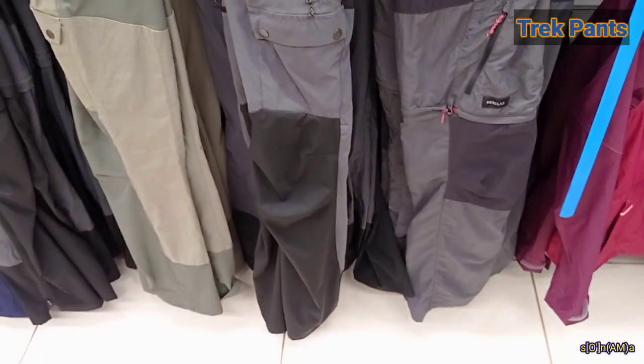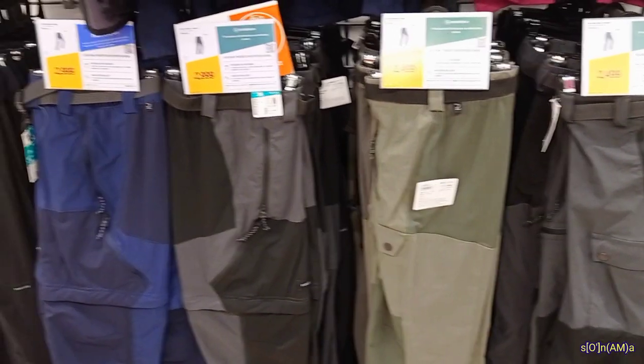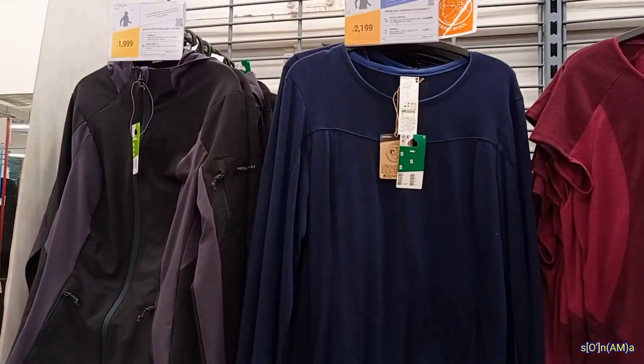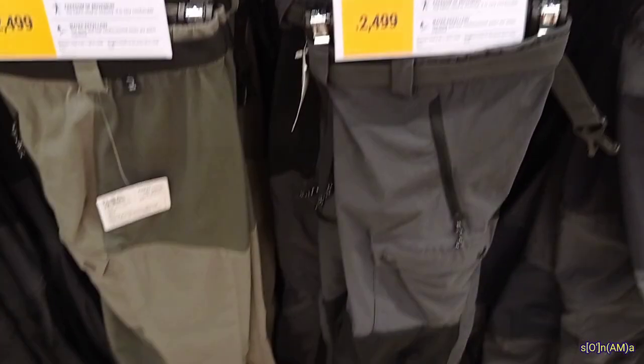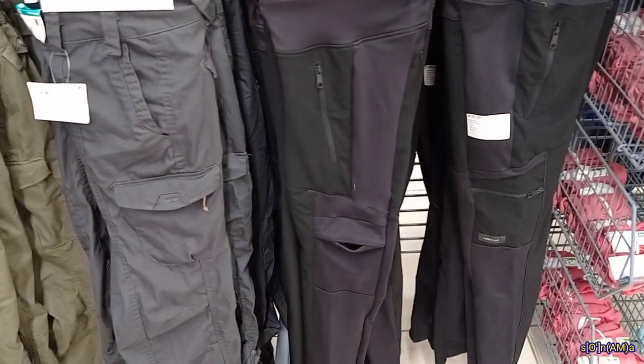Now what we have is not only essential but also Decathlon's hot selling product: trekking clothes like pants, shirts and t-shirts. Model MT500 at 2499 rupees, model Trek 500 at 2199 rupees, model Travel 100 at 1600 rupees, and MH 500 at 999 rupees are some of the best trek pants available in Decathlon.